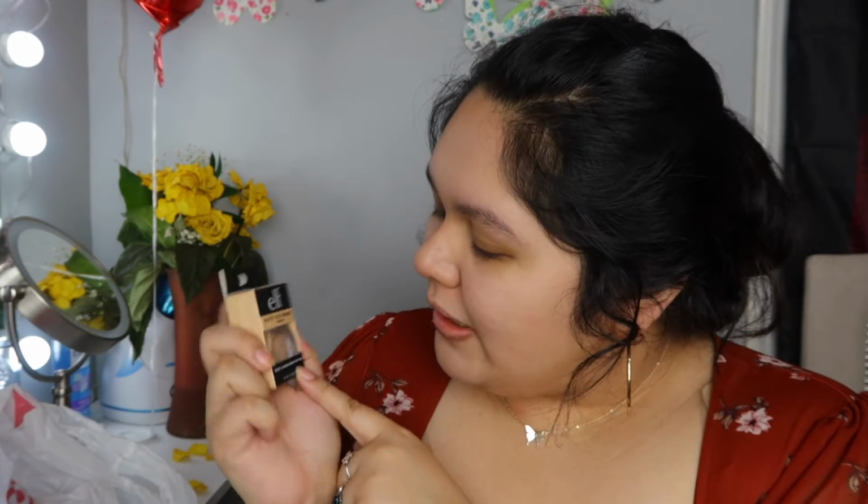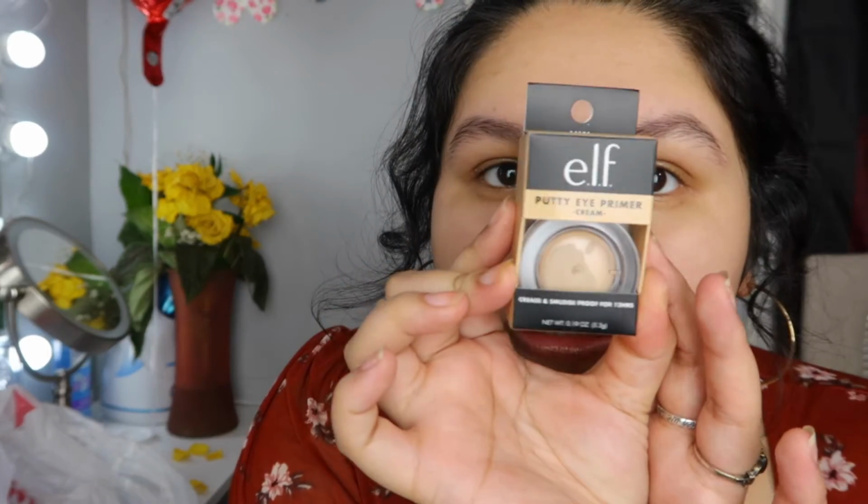So now I basically got powders, setting sprays, and a mini eyeshadow thing. Ignore my nails, I haven't done my nails in a minute, but it is what it is. But I'm gonna use the e.l.f. Putty Primer Cream, and this is a cream and smudge proof 12 hour, and I got this in the color cream. But this is how the packaging looks.